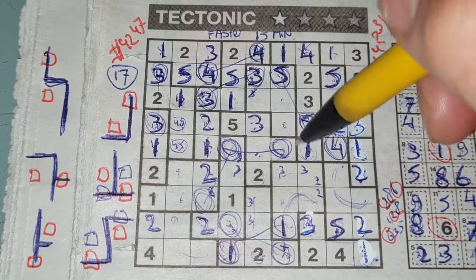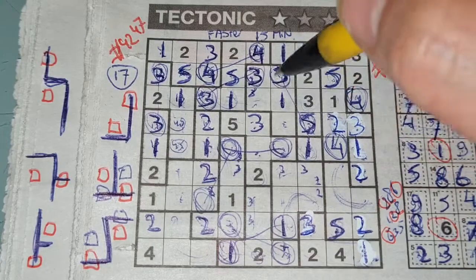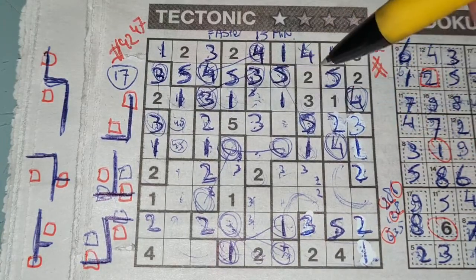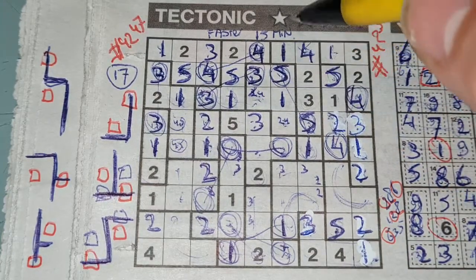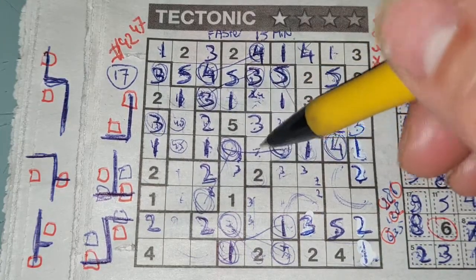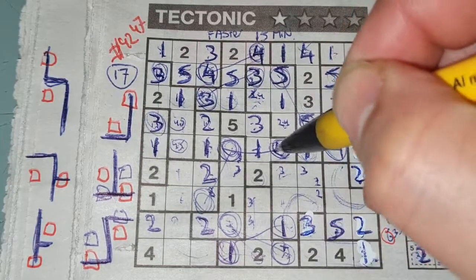This box cannot be a 1, that box cannot be a 1. So 1 box left for the 1 should be here. In this area, we have 2 numbers left, the 2 and the 4. Let me mark those 2 boxes, okay. Here we have 2 numbers left in this area for numbers 1 and 4. We have a 1 there, no 1 there. 1 should be here, and the 4 goes there.